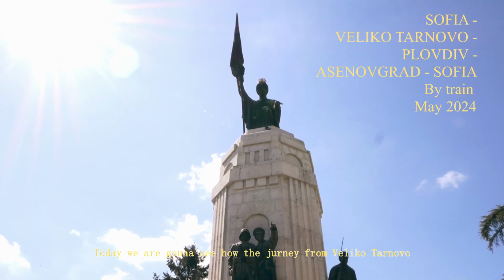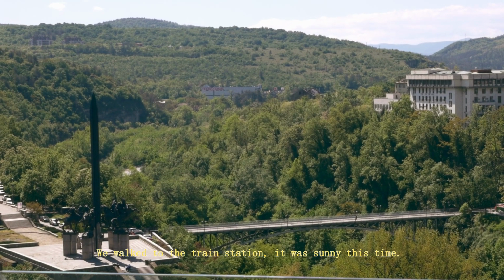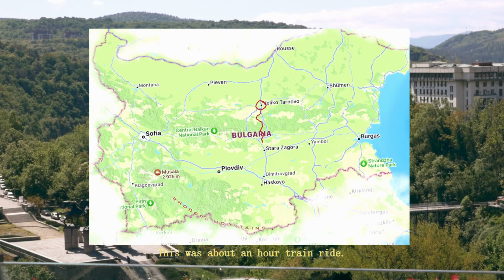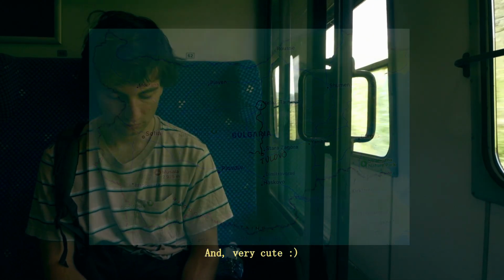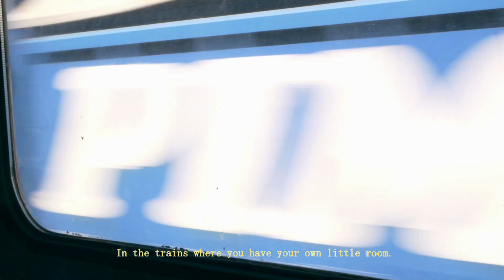Today we're gonna see how the journey from Veliko Tarnovo to Plovdiv will look like. It was a beautiful day. We walked to the train station. It was sunny this time. After that we took a train ride to Karlovo. This was about an hour train ride and very cute. It was in those coupe trains, in the trains where you have your own little room.